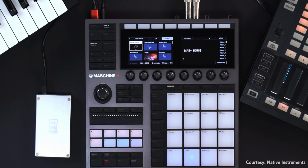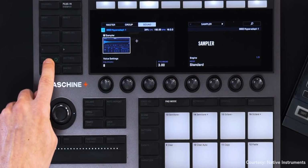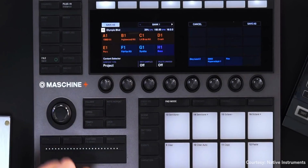I see a world of possibilities here already. Very exciting to see where this will take beat makers. In fact, I'm interested in trying this out in the synth area I'm building in my studio right now. More on that in a later video.